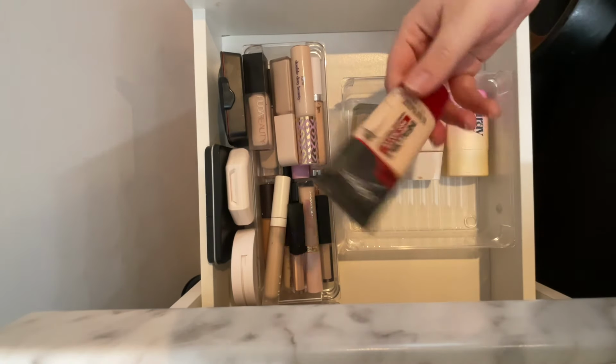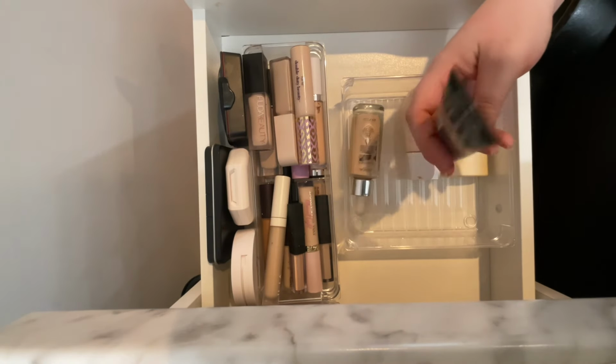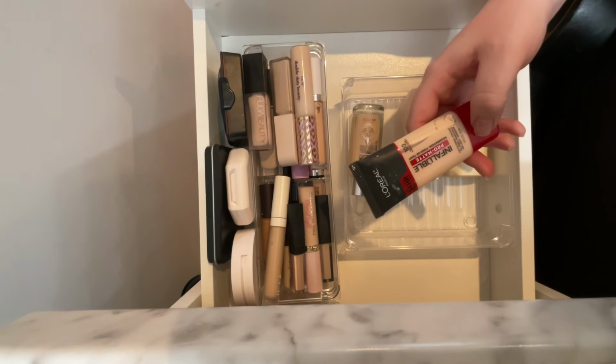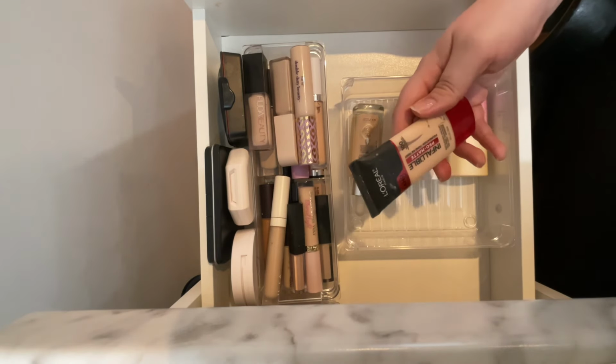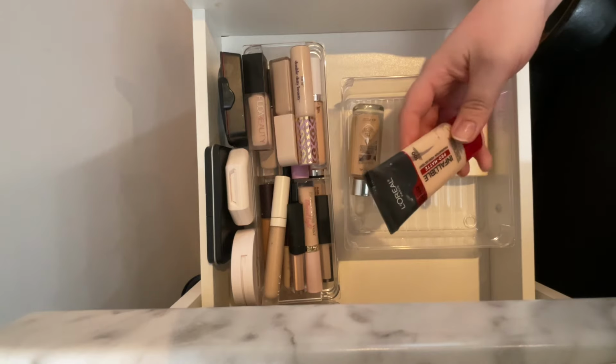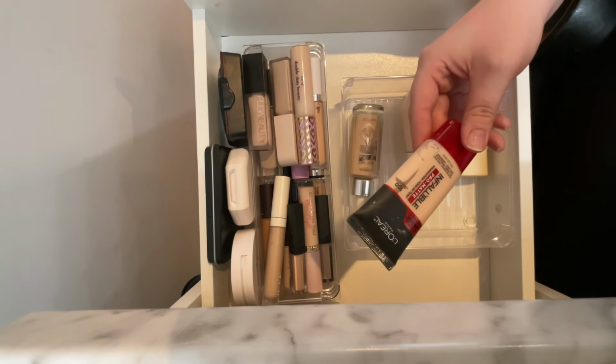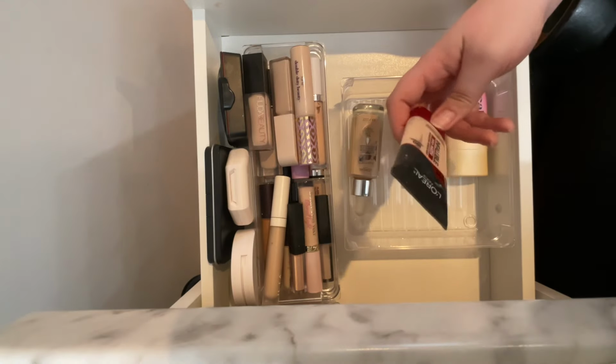I'm gonna get rid of this Infallible Pro Matte. This is just a little too matte for my liking anymore. I used to love this back in high school, and I repurchased it because of that, but it's just so matte now that I just really don't reach for this anymore. It's just very matte and very full coverage. So I'm gonna get rid of this.